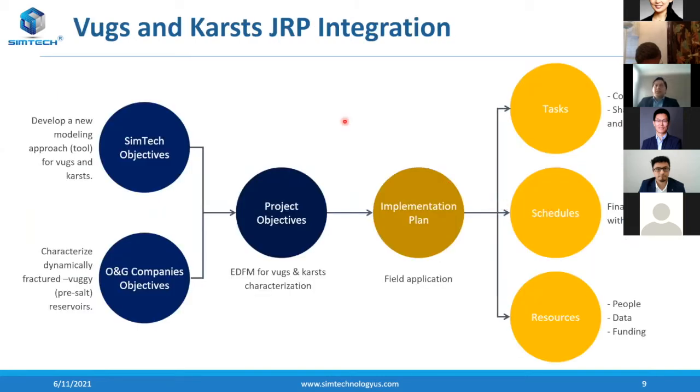The JRP, or Joint Research Project, proposes an integration between Simtech's objectives and the oil and gas companies' objectives. Why? Because we want to develop a new modeling tool for vugs and karst, and the companies fundamentally need to characterize dynamically those fractured vuggy reservoirs such as the pre-salt. Then the idea is to meet at a common objective to develop the EDFM for vug and karst characterization. But what is the benefit of developing the best technology if at some point we include everything and make it too complex? Then no one can use it.